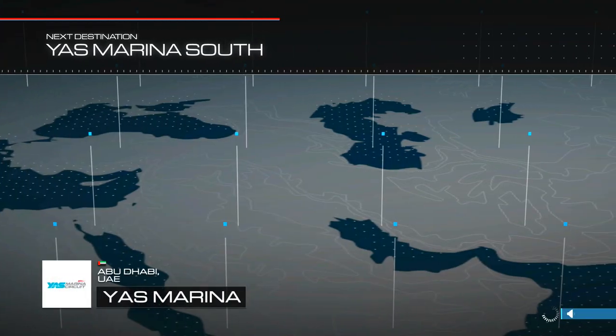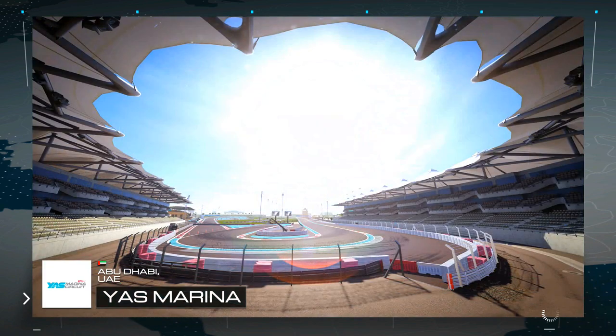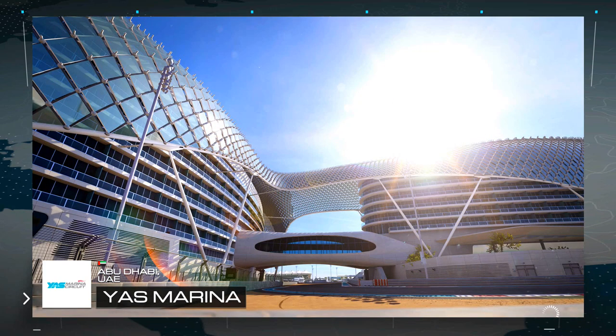Yas Marina. Oh, this place looks cool. They're doing big things out there in Abu Dhabi and Dubai and UAE.